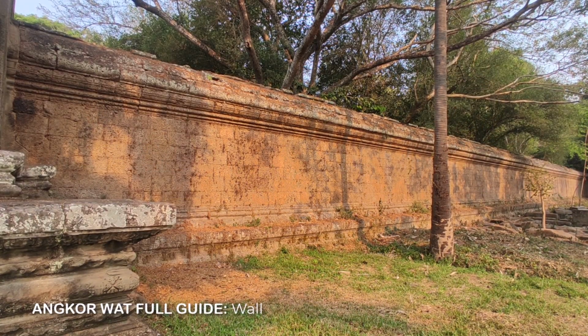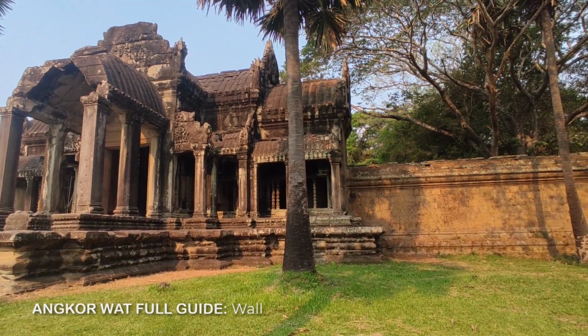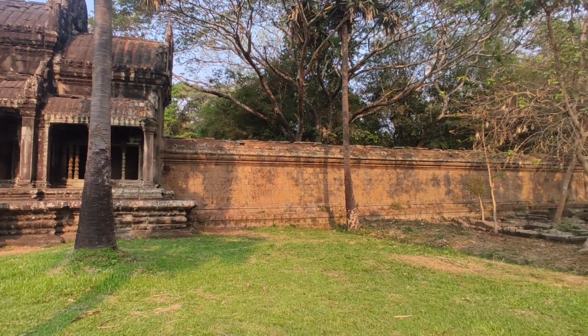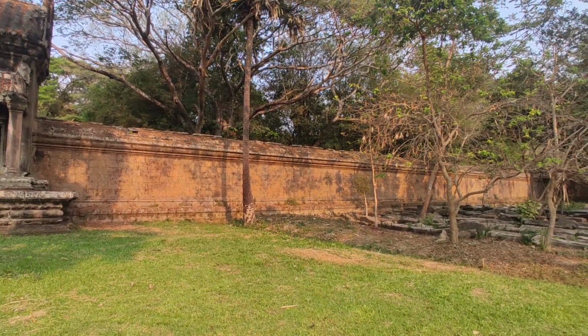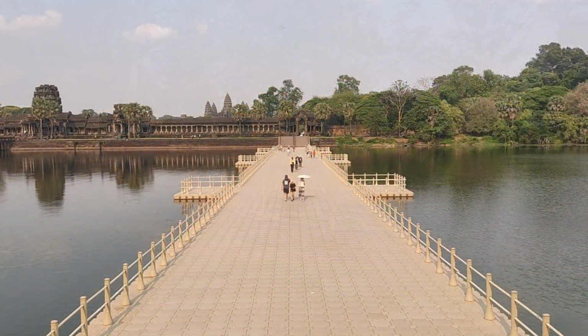Wall. The temple is enclosed by an outer laterite wall 1,024 meters by 802 meters and 4.5 meters high, and these represent the range of mountains at the edge of the universe.